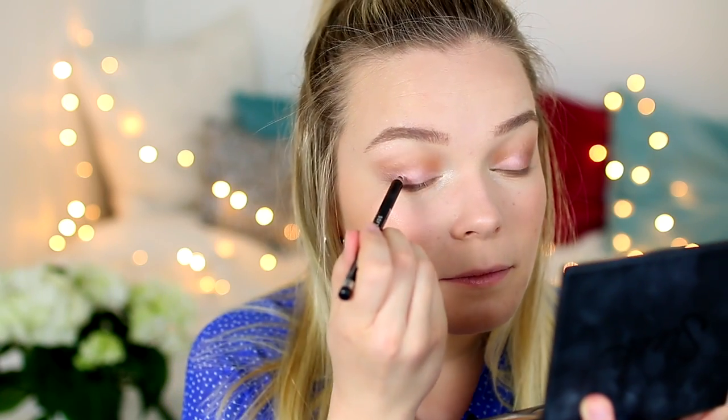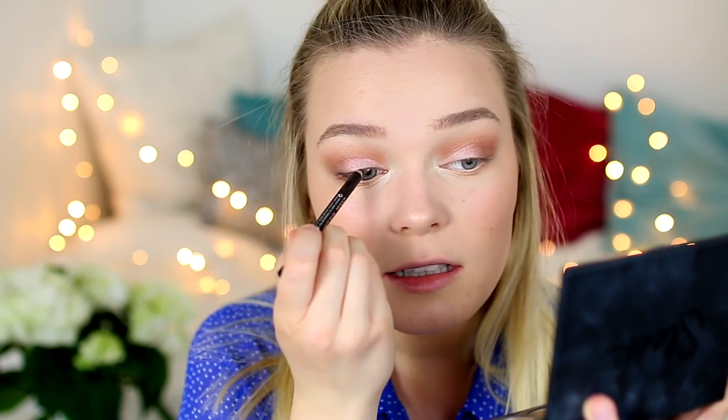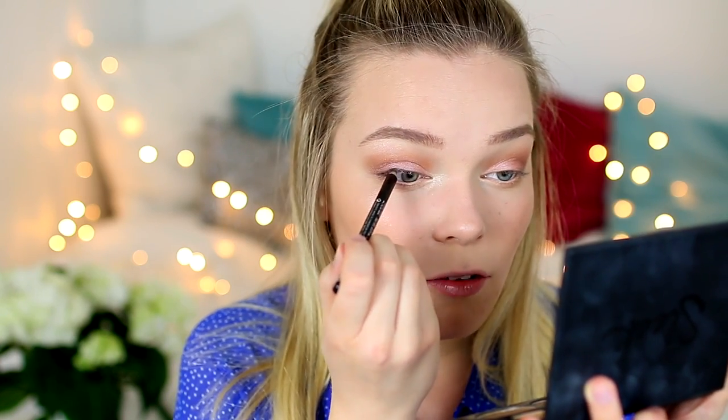Now I'm gonna take my Rimmel Soft Kohl Kajal eyeliner pencil in Jet Black, and I am gonna apply that on my upper lash line. But I wanna keep this really close to my lash line. I don't want it to be dramatic at all. This is just to kind of give my eyes more definition.